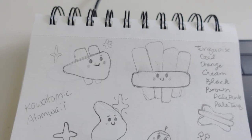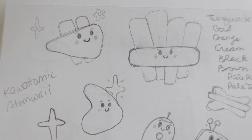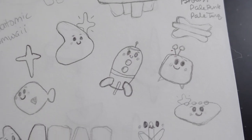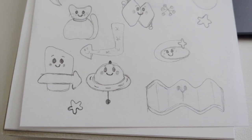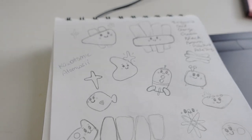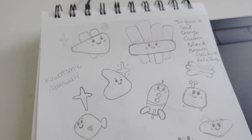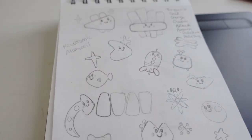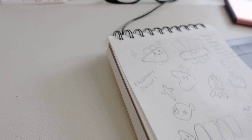So here are the Kwaitomics illustrations that I pencil sketched the other evening. This little rocket ship is one of my favorites. He's so cute. So I'm gonna take a picture of this first and then send it to my iMac, and then I'm gonna enter them into Affinity Designer, which is a vector program. And that's how I'm going to create these images with the vector programs. I like using the vector program, especially when I have some line art to work with, because it just makes all the line art so perfect.